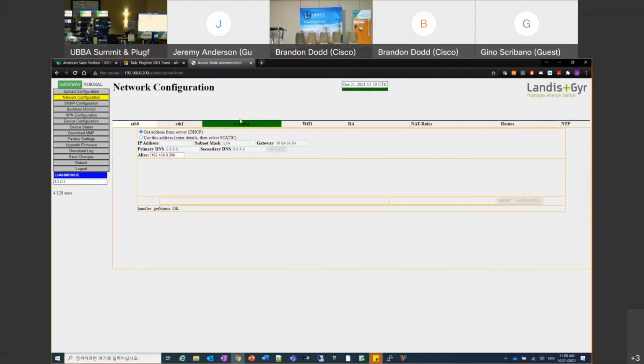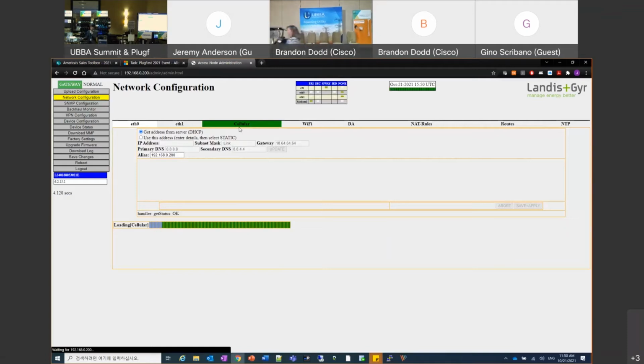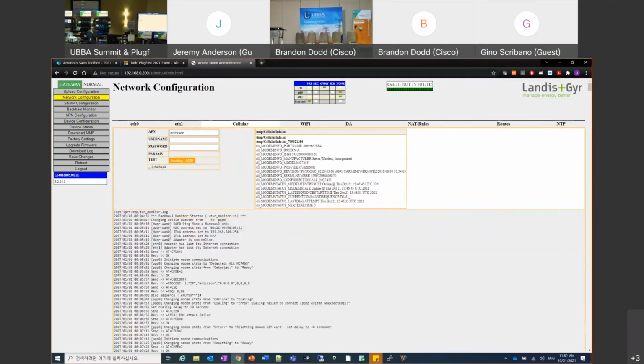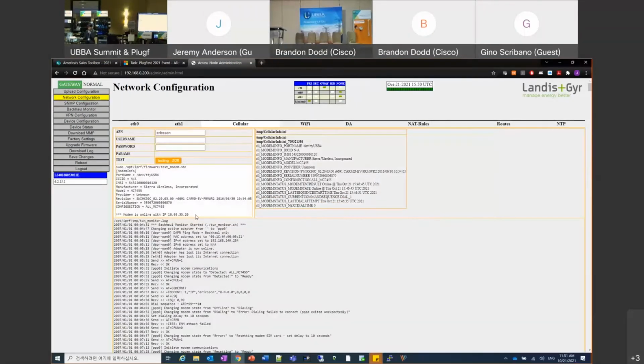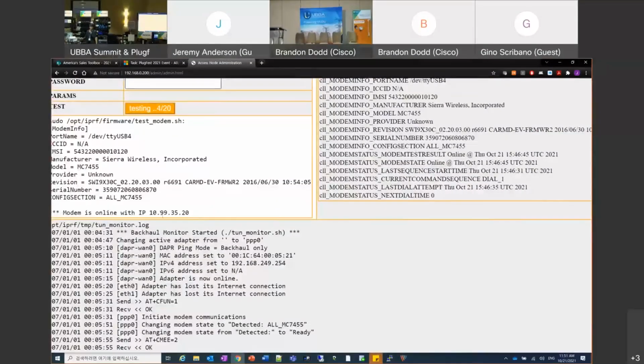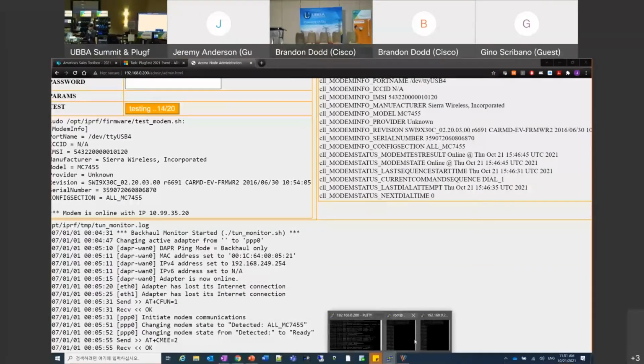So if I go to the network configuration and navigate to the cellular tab, it has an option for us to quickly do a test against the modem as well as the SIM card that's within the gateway. And then the key piece that we want to highlight here on this page is this IPv4 address, which is a private IP address because we are currently working with the Ericsson private LTE network. This was an IP address that was allocated for the specific device's SIM card that it is currently running on. So this is one piece that we wanted to just quickly highlight.